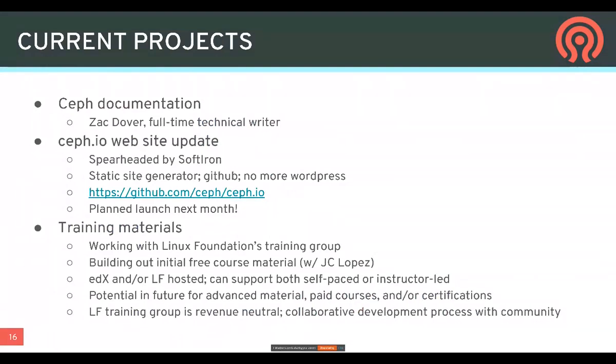One that we started a couple of years ago is an effort to improve the Ceph documentation. We have a full-time technical writer, Zach Dover, who's on contract for a couple of years now. Hopefully you've noticed some improvements on the Ceph docs as a result of his efforts.